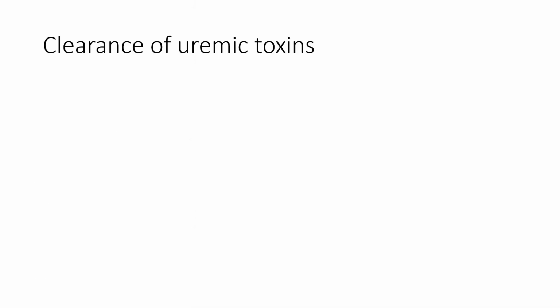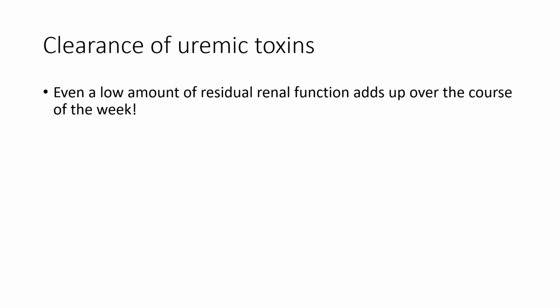Regarding the clearance of uremic toxins, it's important to recognize that even a low amount of residual renal function adds up over the course of the week. So let's say a dialysis patient has only 5% kidney function. This is sufficient to make a significant contribution to the removal of potential urinary toxins, since the filtration is going on 24/7 as opposed to the 12 hours per week that the patient is undergoing, say, hemodialysis.